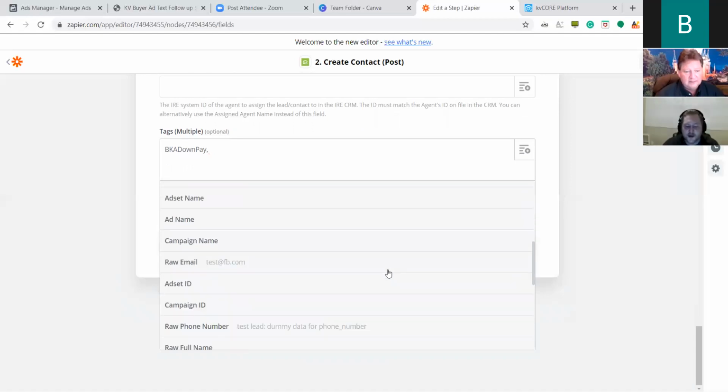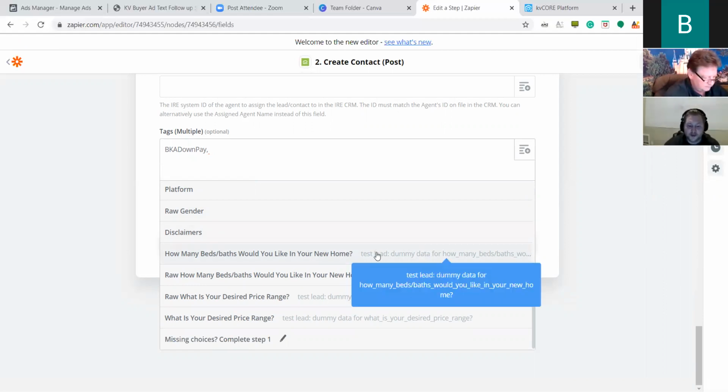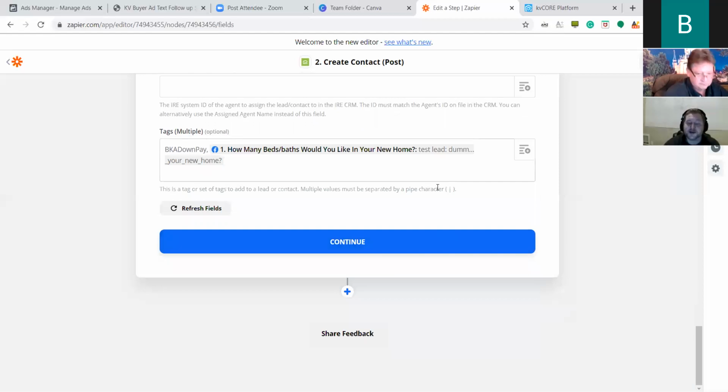So here's how I do it. We ask a couple of additional questions on the lead form. We want to know how many beds and baths they're looking for. I always pose it as a singular question, because the more questions you have on a Facebook lead form, the lower your conversion rate is. That is correct. We're asking how many beds and baths they're looking for in their home, and we have several dummy answers in place.